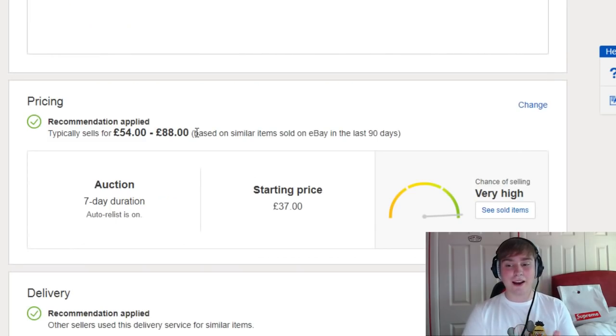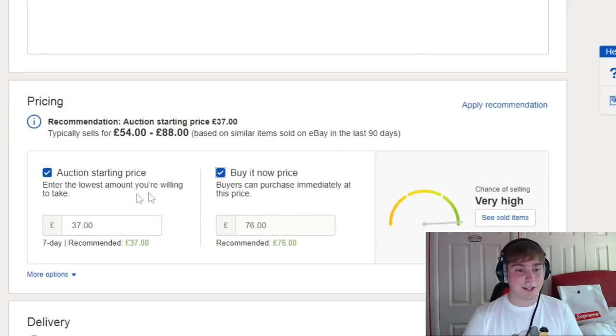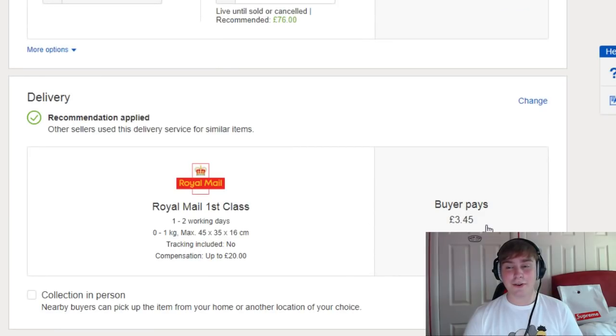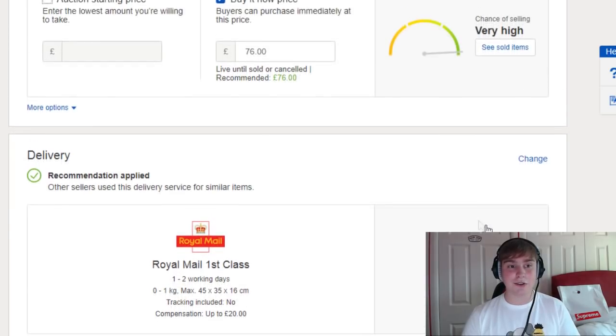They always tell you where the item is currently selling. At the moment it says between £54 and £88. Now if you do the starting price, change it to buy it now, get rid of that, say £76. As you can see, it is saying that that is a very high chance of selling. So if I paid £42 for this, I'm going to get about £30 profit, taking away the 10% eBay fee, which would be £7.60, plus whatever the eBay shipping fee is, which if it was £3.45, as you can see here, it's £3.45 to buyer pays, so there'd also be like a 35p charge on top of that.